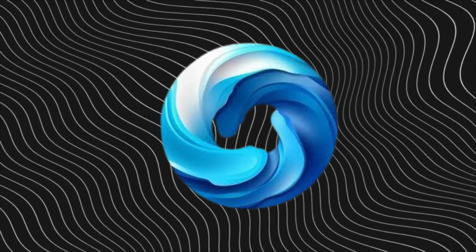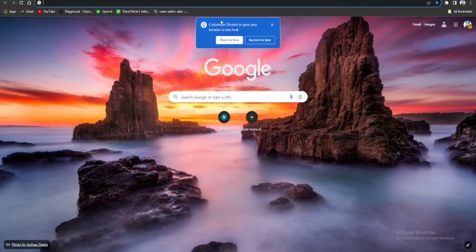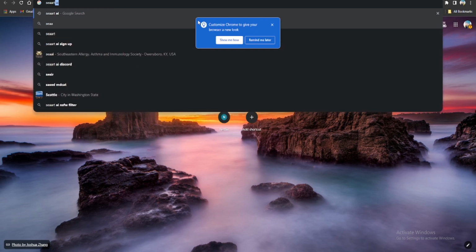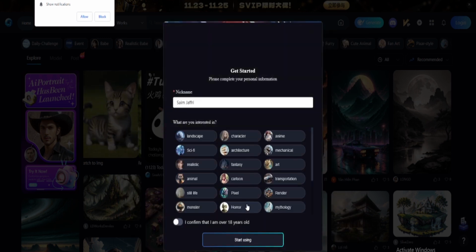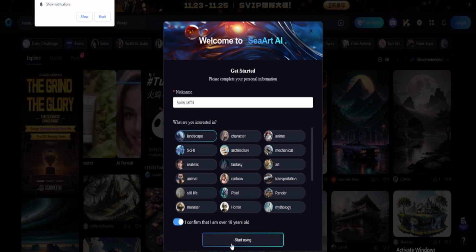Second, ever wanted to create cool anime or realistic images without fancy software or an expensive graphics card? Good news, there's a free and easy tool called cart.ai, which is a text-to-image generator. To start, go to cart.ai in your web browser. Once there, log in, choose your interests like people, buildings, etc., and confirm you're over 18 due to some mature content. Now, let's explore the cool features.